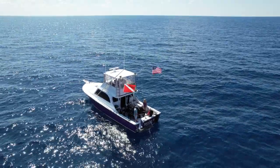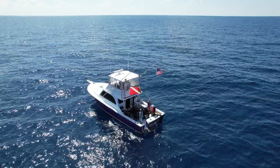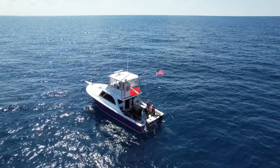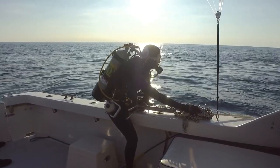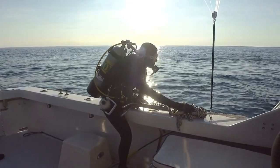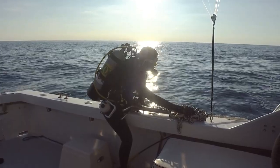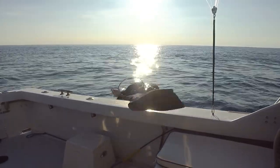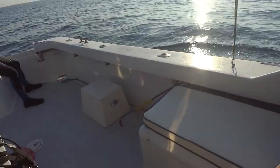I was really hoping to see the wreck through the water. It's about 100 feet down or so. So we didn't get to see it from this view. This is the anchorman, Kathy, and she's waiting for the captain to position the boat directly over the wreck, because when she goes over, that anchor takes her straight down, and she's going to set up the anchor line for us.